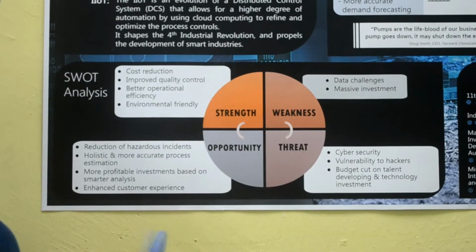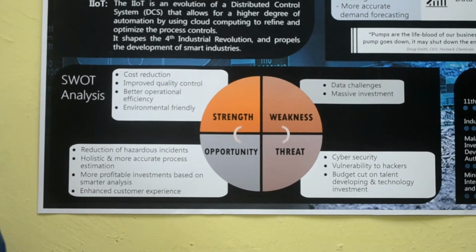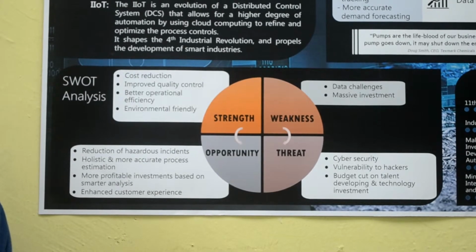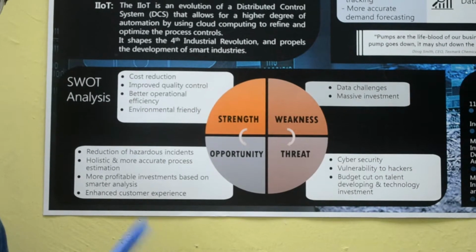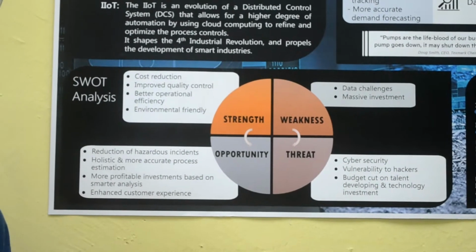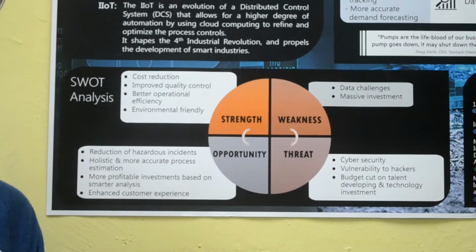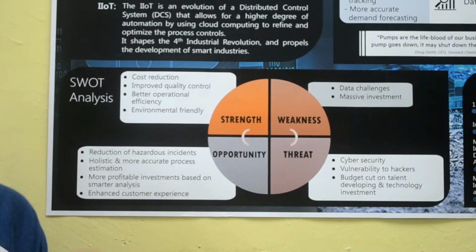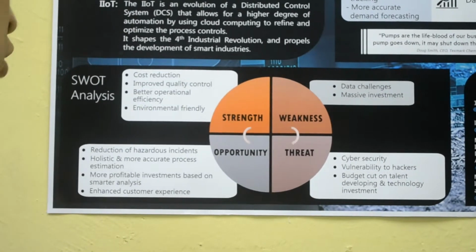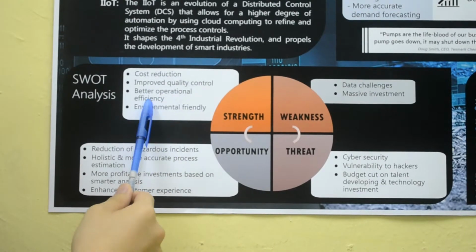By replacing the complex and expensive hardware system with a more conventional software system, it actually allows the refiners to reduce the operating cost and also the maintenance cost of the refining process. It also allows the company to estimate the customer data required, which is also to ensure that the process is carried out properly so that it can improve the quality control and also have a better operational efficiency.